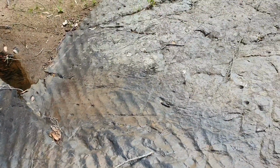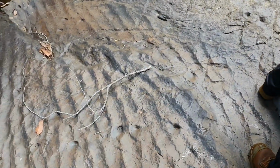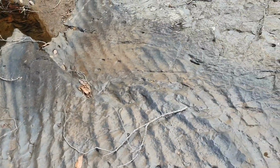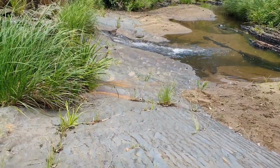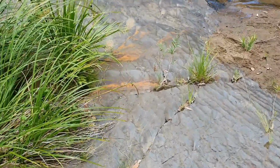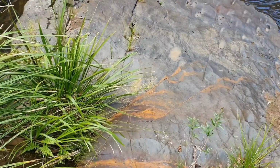It's definitely old. It's definitely old rock, that's for sure. It's just the way it's worn is very, very interesting. Never seen anything like it before. So strange how it's eroded like that. Especially down here, it's a lot smoother. Even with the rust coming out the cracks, there's got to be some iron in there or something that caused those rust stains.